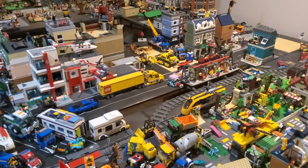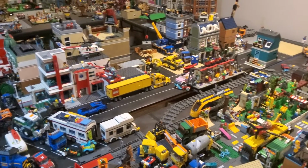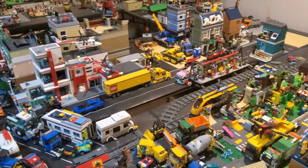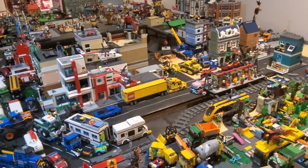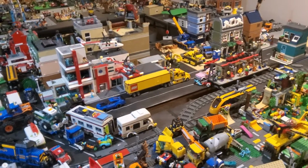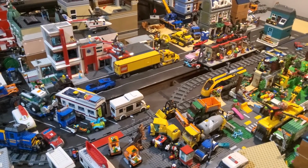And then you can see in the construction site, we've got one of the new sets that I've built over the month of May, which is the Lego City mobile crane set, which I actually really like having a construction crane in the city. So I'm really happy to finally have one after so many years. So that was one of the sets that I was able to add to the city.